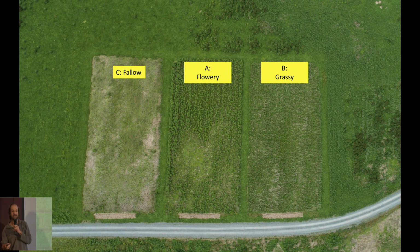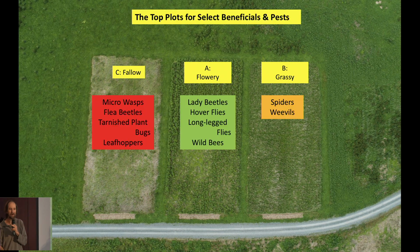We went in and looked at the insects. Are they actually supporting insects in the way that we hoped they would be? Indeed, what we find is our flowery mix does have the highest numbers of lady beetles, hoverflies, long-legged flies, which are predatory, wild bees, also butterflies, which I didn't put up there. The fallow has micro-wasps, a lot of pests, actually, and the grassy area tended to be the best for spiders and weevils. So just giving you a little bit of a feeling about the insect populations.